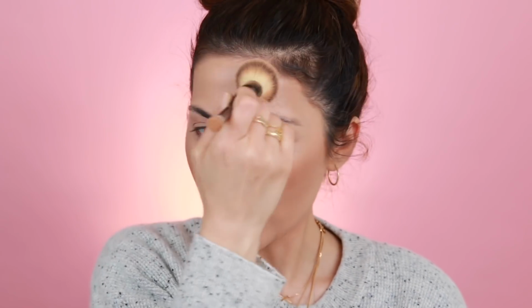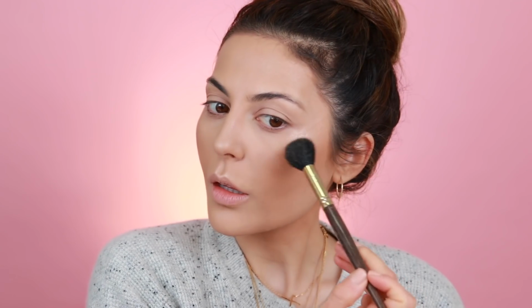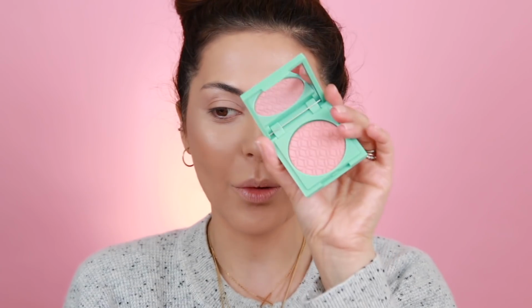And then a little bit above the eyes. Okay, maybe a little too much. If I put too much highlight, I go back with my kabuki brush and kind of subtly blend it out. And then a little on the tip. Okay, looking good.